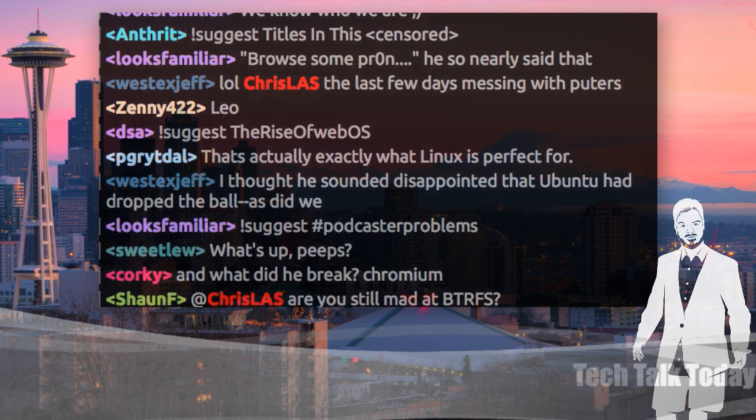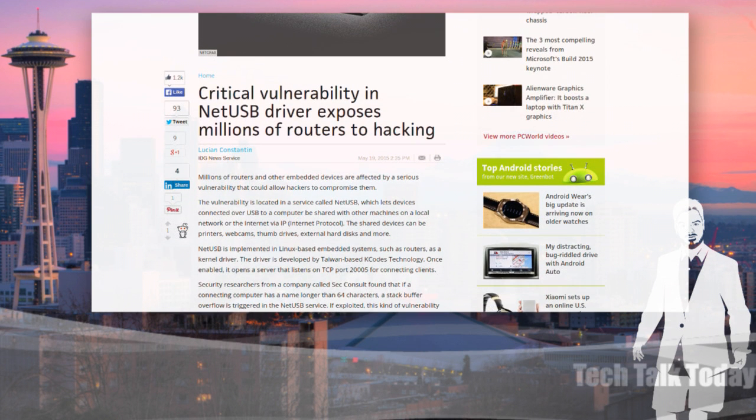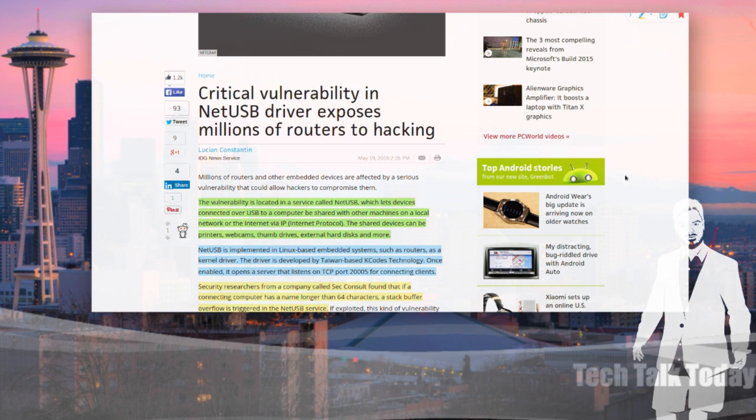Surprise, surprise. Another vulnerability has been discovered in many of our routers that we have at home. Those real basic consumer routers. It's in the NetUSB driver, and it's exposing basically millions of different models of routers because almost every manufacturer includes a little something like this. NetUSB lets devices connect over USB to a computer and then be shared with other machines on the local network. The shared devices can be printers, webcams, thumb drives, external hard drives, anything you might want to plug into your router and then make available on the network. You've seen these routers shipped with USB ports for years now.